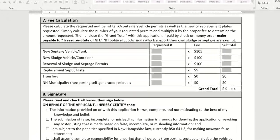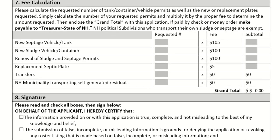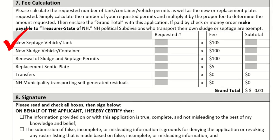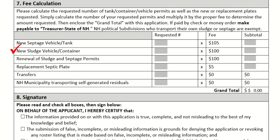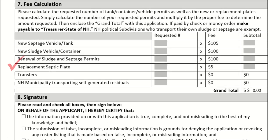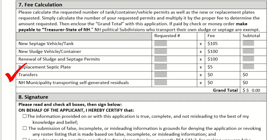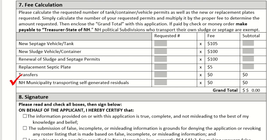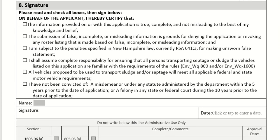In Section 7, applicants detail their request items and calculate the associated fee total. The current fee schedule is new septage vehicle tank, $105 each, new sludge vehicle container, $100 each, sludge or septage permit renewal, $100 each, replacement septic plate, $5 each, permit transfers, no fee, New Hampshire municipality transporting self-generated material, no fee.